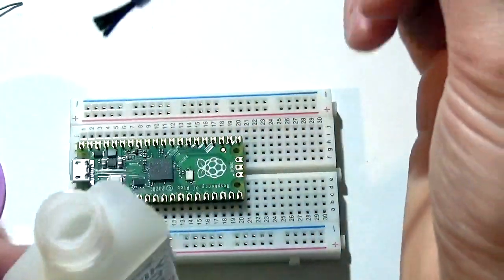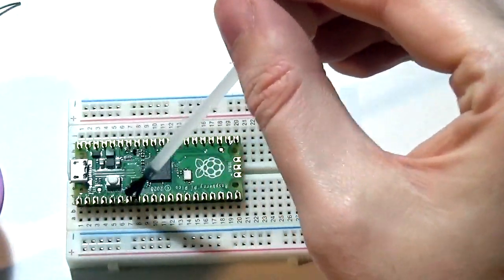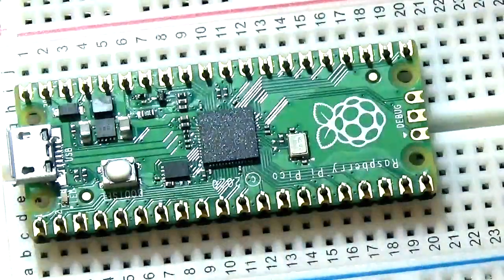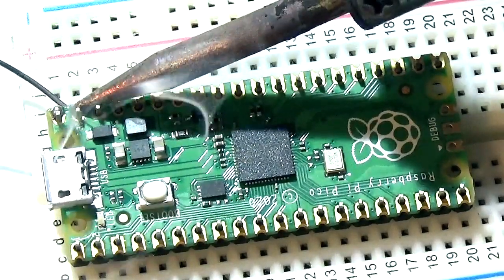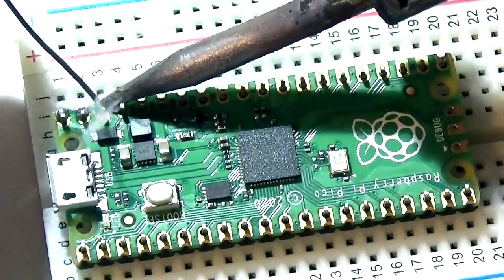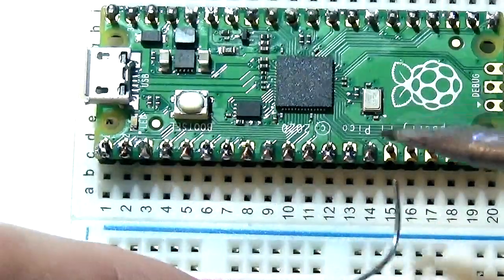But you get a little brush like that, and then you just literally paint on the flux just on top of the pins. So you put the flux on. I'm going to take just a bit of solder, and again, it's very tricky to do this when you can't see what you're doing. But you see, it's really, really simple, really quick. It's not a big deal at all.